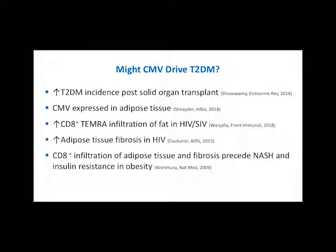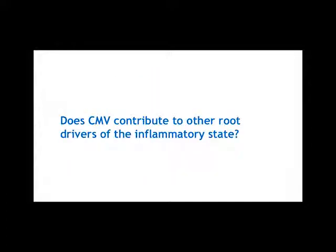So this is a little bit more speculative, high risk, high reward. And this is why it's kind of a pilot study, but Merck, who also donated the drug, was interested in funding it. And I will talk a little bit more about this in the past.